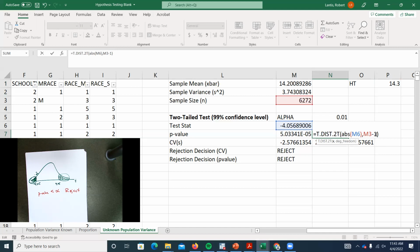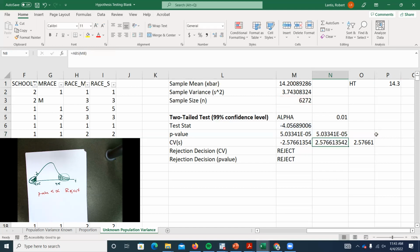So now when I hit enter, hopefully I get the same p-value I did when I actually found the area in the left tail and multiplied it by two myself, right? Sure enough, we get the same value. Okay. So you can do either one, whichever one is a little bit easier for you to understand.